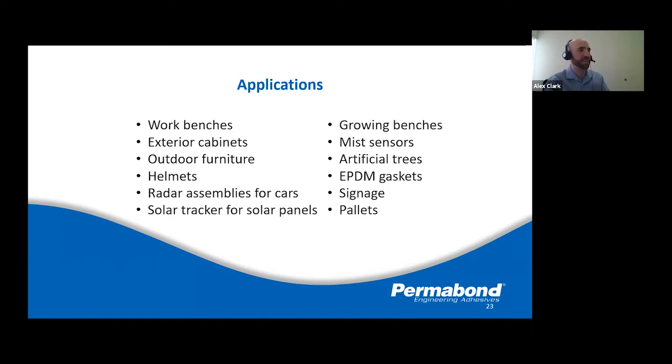There are growing benches and mist sensors. These are for agriculture-related applications. Again, outdoor exposures, exposure to humidity. There are artificial trees and EPDM gaskets. So let's say you have a situation where there's maybe some moisture or some steam, perhaps some humidity, where a CA would not be a great fit. That's an option for you. Signage, signs that are going to be outdoors. There are also pallets. We are all familiar with those wooden pallets that are used to store and move products. There are also plastic pallets made of HDPE or polypropylene, sometimes recycled materials, and they may use an adhesive to bond parts of those pallets together. So those are some options.